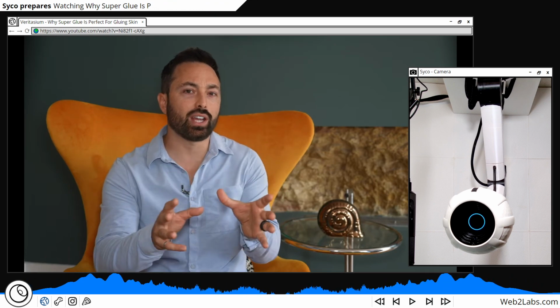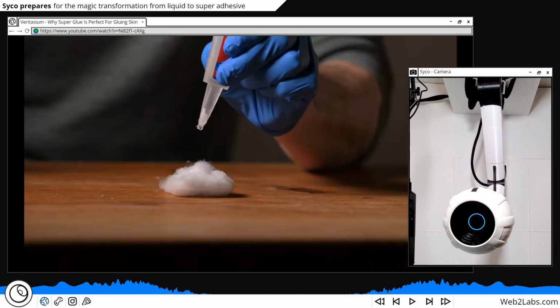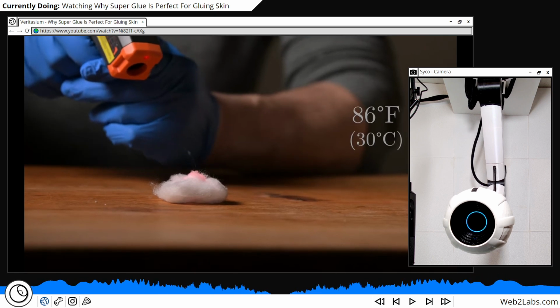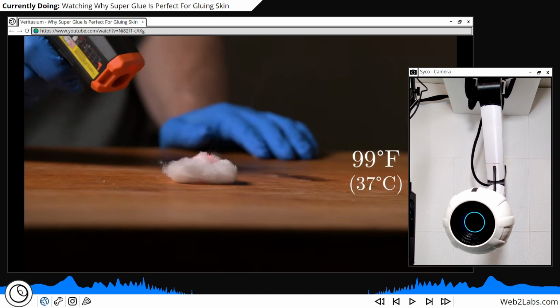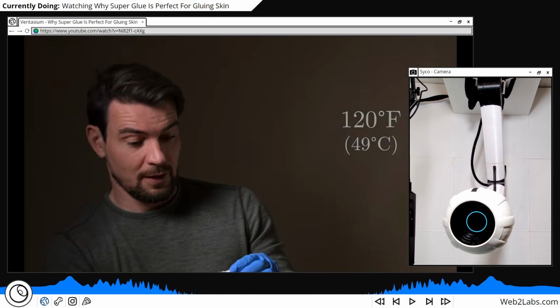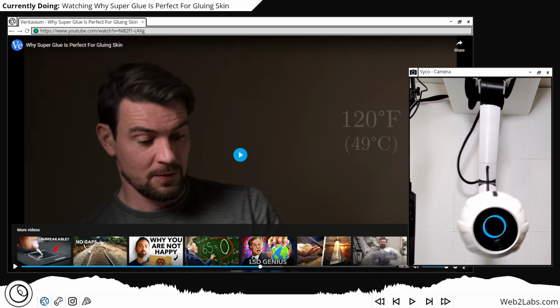First, as superglue sets, all those bonds forming release heat. This is a standard cotton ball. Just gonna add some liquid superglue. 86. Oh my gosh, it's starting to smoke. 93, 99, 108. Ooh, make my eyes water. 120. Forget smoke and mirrors. It's all about smoke and super glue now.